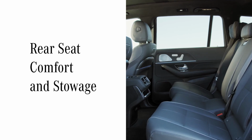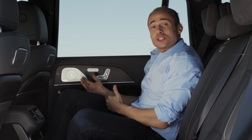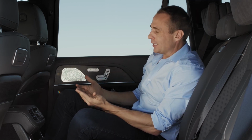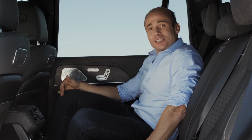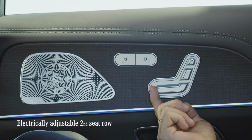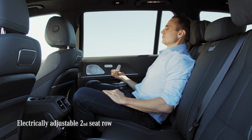Like I told you earlier, the GLS has grown. The larger wheelbase, for example, makes it much easier to get into the car, plus there's significantly more leg space. The second seat row can even be moved forward and backwards 10 centimeters. There's really a lot of space back here.